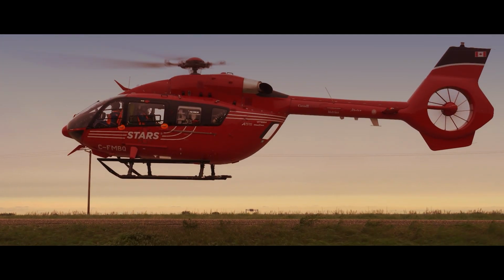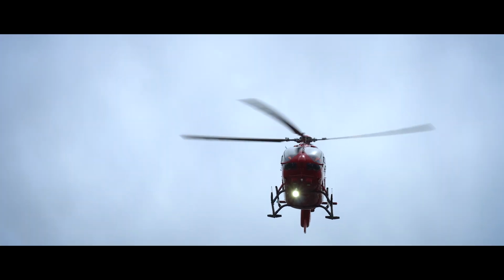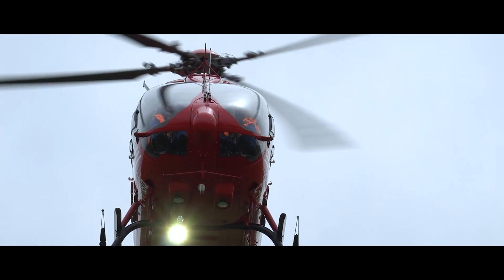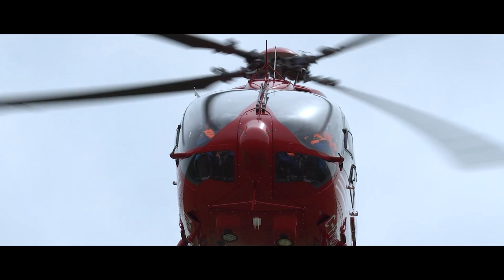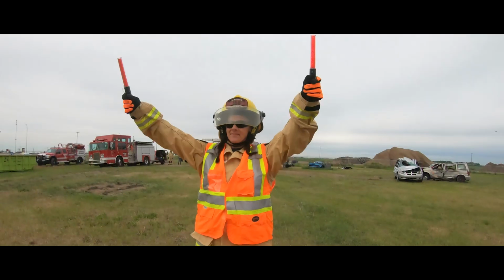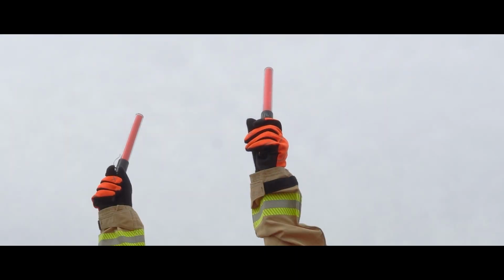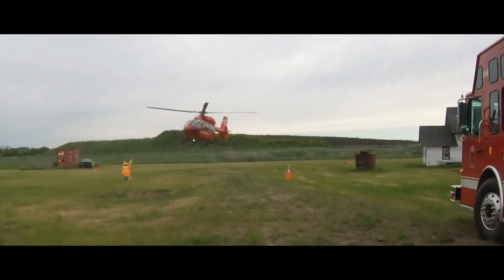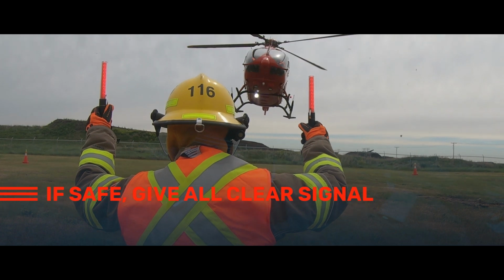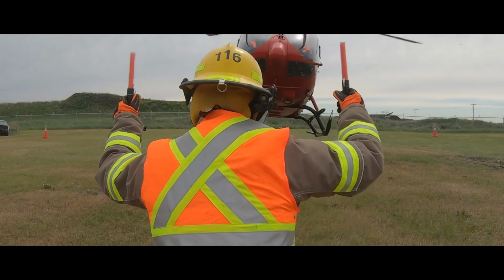To guide the STARS helicopter in safely, the landing zone officer and any assisting personnel must follow a few simple procedures. First, when you see the helicopter approaching, make sure, once again, that the area is secure, with no personnel, equipment, or debris in the landing zone. Next, stand in the middle of the upwind side of the landing zone with your back to the wind. If the area is safe, extend your arms straight above your head, holding the LED batons if available. This signals to the STARS pilots that the area is clear and the helicopter can land.